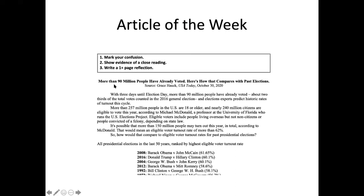So this article says more than 90 million people have already voted. Here's how that compares with past elections. And look at the date on this. This is a very relevant article right now. So students would be interested in reading this.